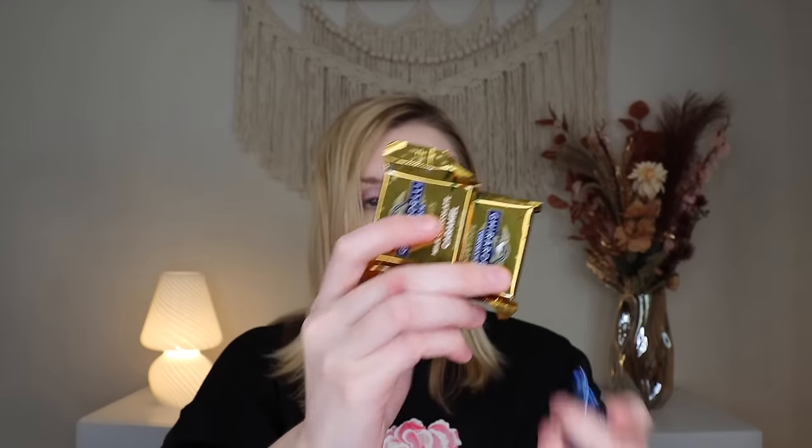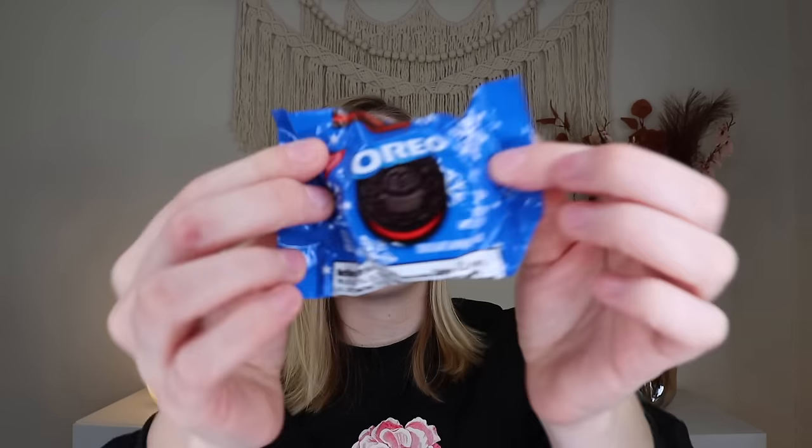Okay, we got some chocolates, y'all, and we got some good chocolates. So we got Ghirardelli. We have two dark chocolate sea salt, then two milk chocolate caramel, and then two dark chocolate peppermint bark as well. Ooh, I love some Ghirardelli chocolates. We do also have a little Oreo two pack, and this looks like the Christmas red filling Oreo.